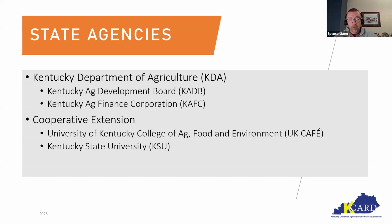The other thing that I want to just mention briefly is cooperative extension. I've heard some of y'all mention, I think Natalie mentioned early on, that one of her family goes to the extension office a lot. That's something that's there for you anytime you need anything. Extension is going to be primarily for production help.